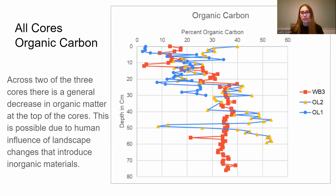I placed all of the organic carbon amounts on the same graph to try and see if there was another pattern. And in the West Beach Lake 3 core and the Oliver Lake 1 core, there was a general decrease in the amount of organic carbon at the top sediments, which are the most recently deposited. This was not seen in the Oliver Lake 2 core. We hypothesized this decrease to be due to possible human influences, such as landscape changes that may have introduced inorganic sediments to the ecosystems.